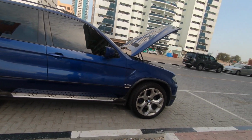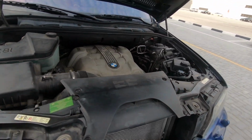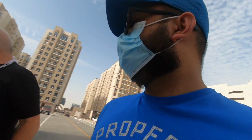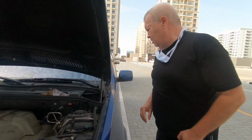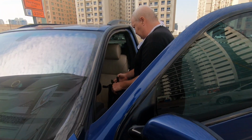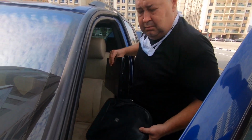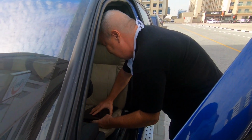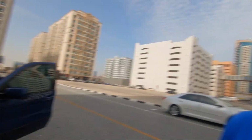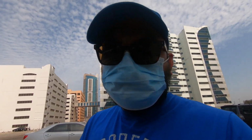So this is my car, BMW E53 2005 model X5. The problem that we are encountering right now is the vibration. While you are inside the car, even if it's not moving, in the parking area, when you start the car, you will feel that there's some vibration going on.